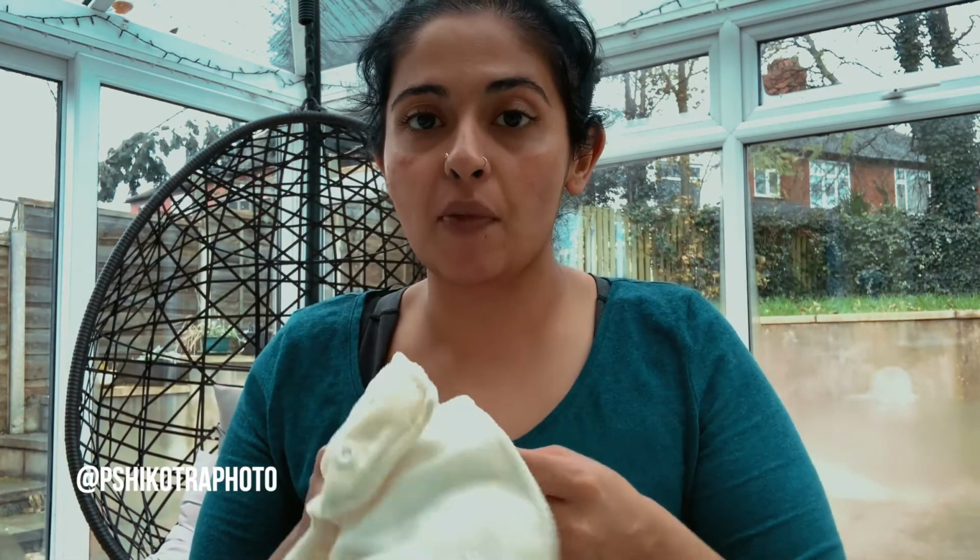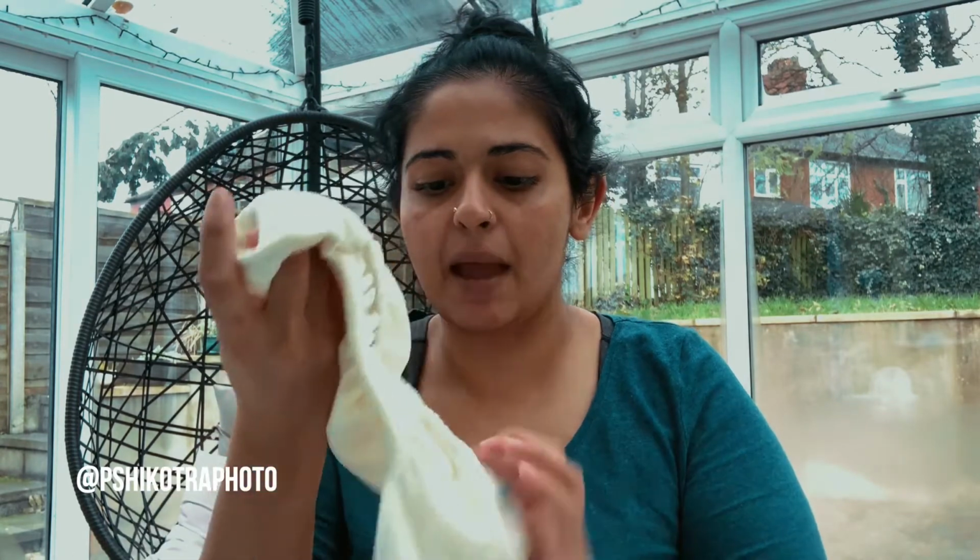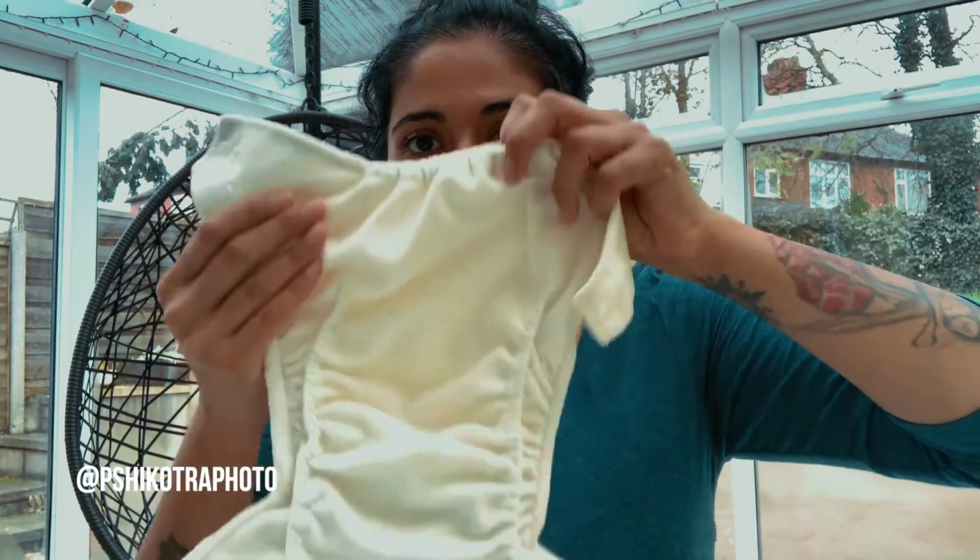The Bambino Mio that I've got is a Velcro one, which is great. And Little Lambs are also Velcro, and they do just as great a job as these two. Now on the inside of the nappy, it looks like this.